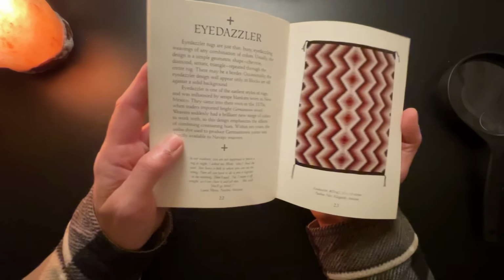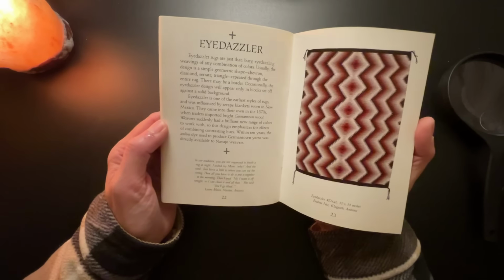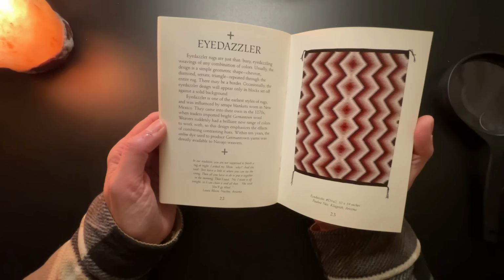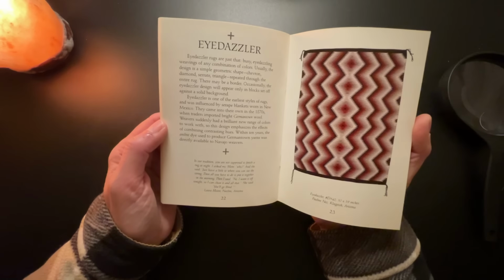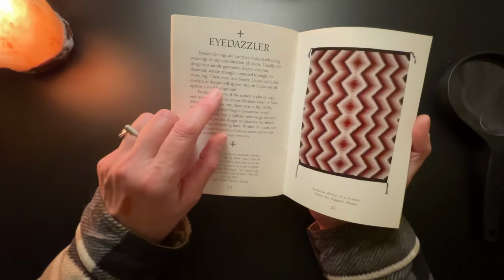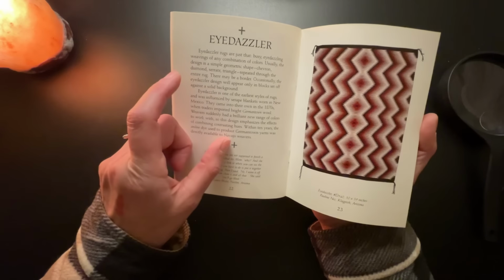Look at that one. It's kind of psychedelic looking. Eye Dazzler. Yeah, that's a good name for it. Eye Dazzler rugs are just that: busy, eye-dazzling weavings of any combination of colors. Usually the design is a simple geometric shape, chevron, diamond, serrate, triangle, repeated through the entire rug. There may be a border. Not all the way around this one, just at the top and bottom. Occasionally, the Eye Dazzler design will appear only in blocks set off against a solid background.